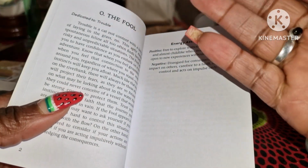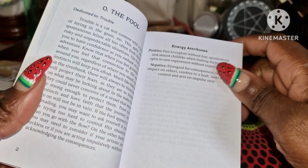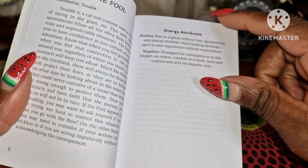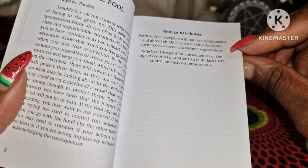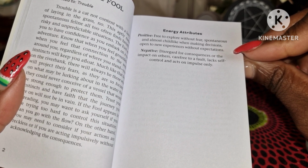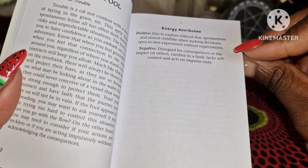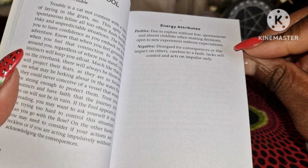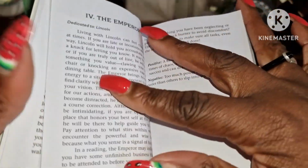There's no pictures, but it's got a keyword dedicated to travel, and then it gives you an upright and a reverse meaning. So the upright meaning is called positive. For the Fool, it's got: fair to explore without fear, spontaneous and almost childlike when making decisions, open to new experiences without exceptions. Then the negative or reverse meaning says: disregard for consequences or the impact on others, carefree to a fault, lacks self-control and acts on impulse only. So she does that for each of the cards in the major arcana.